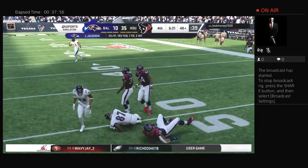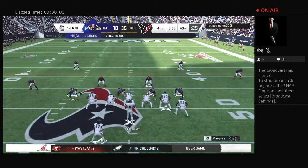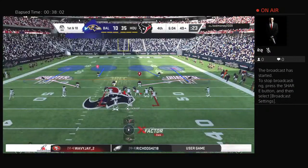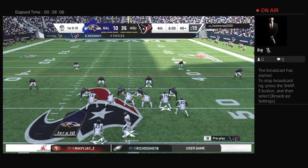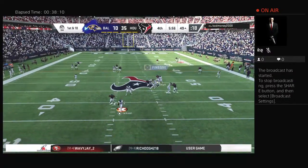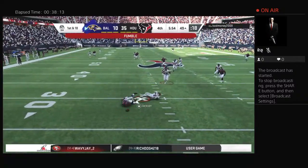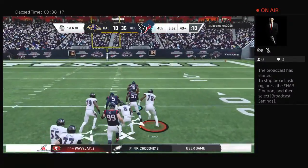Throwing right, and that's complete. And he'll be taken down, but not before he gets into enemy territory. That one good for 13 and a Raven first down. Throwing now, Jackson on first down. Jackson hit, and he lost the football. And the Texans scoop it.